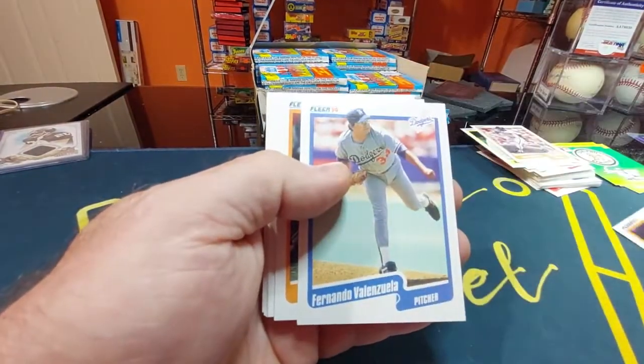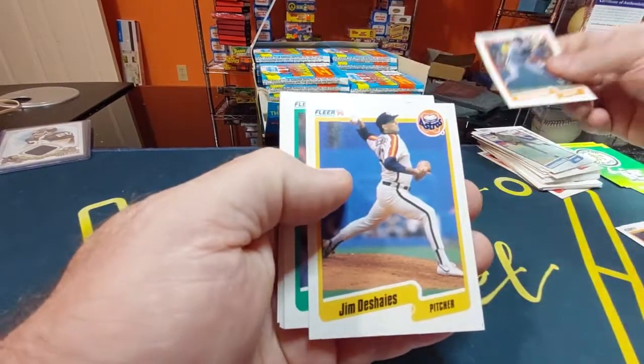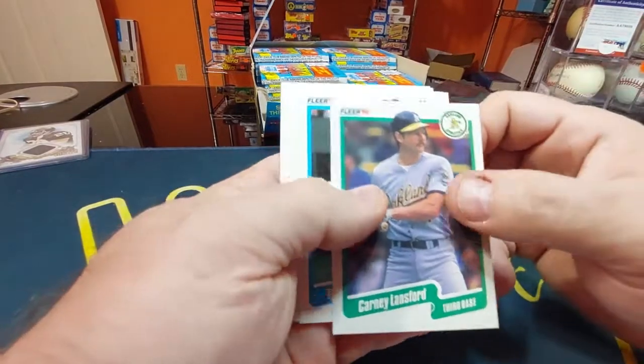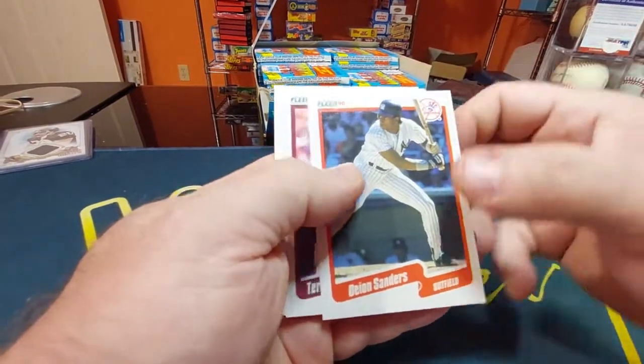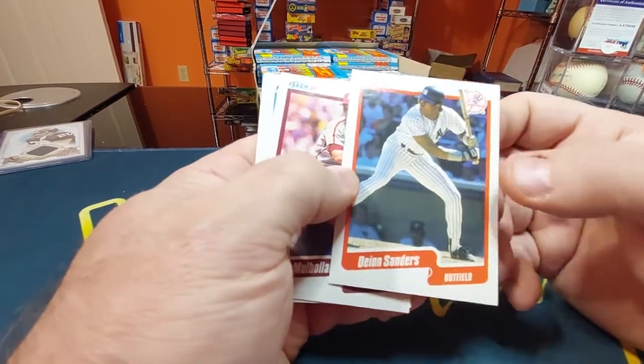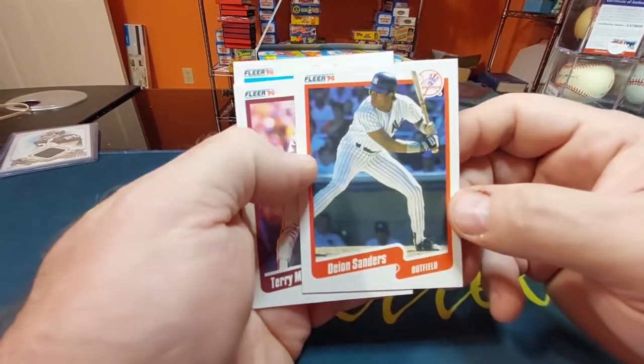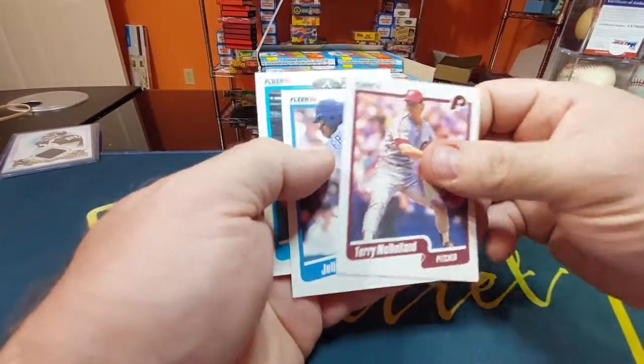There's Fred Lynn, put him over into my favorite players. Fernando Valenzuela. Kenny Lofton. Neon Deion Sanders. Boy, he was exciting to watch. All these cards are fairly well centered, really good. Set him over to the side.